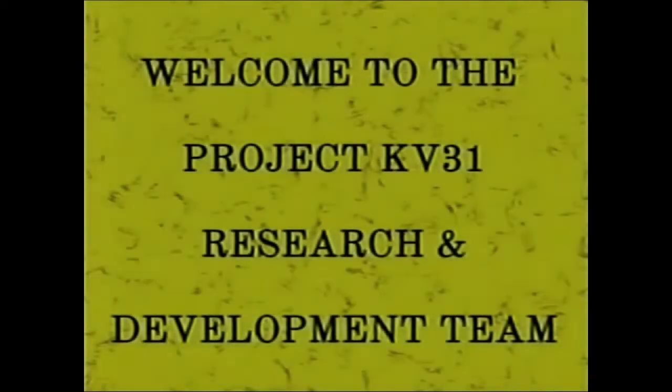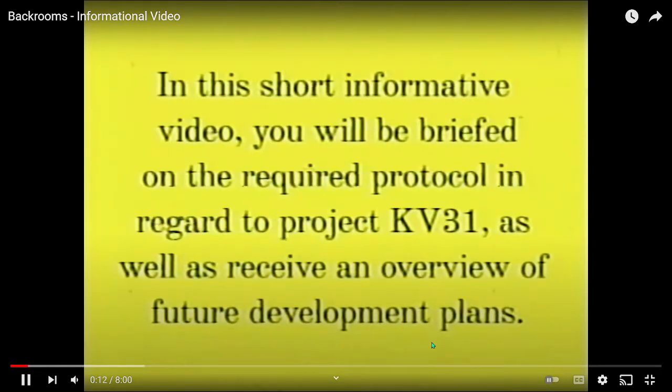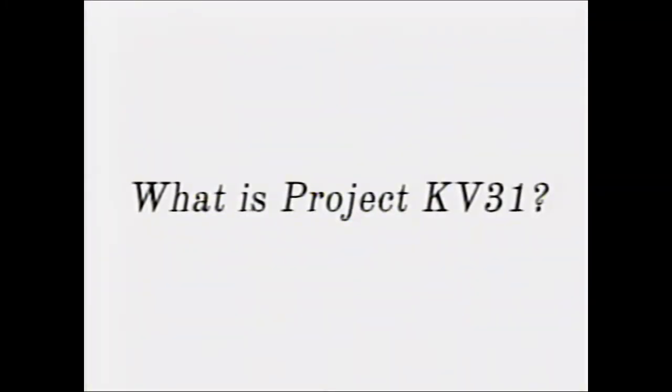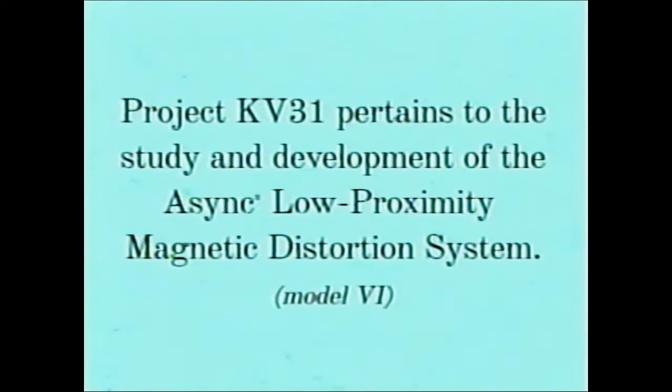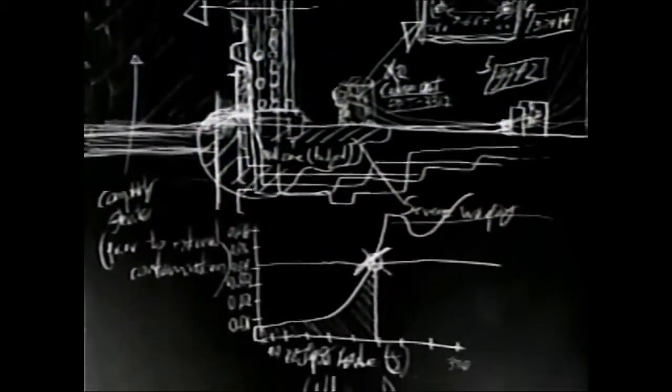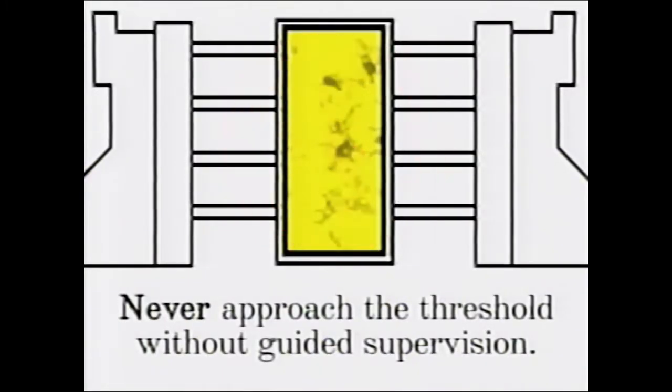For internal use only. Async. Welcome to the Project KV-31 Research and Development Team. In this short informative video, you will be briefed on the required protocol in regard to Project KV-31, as well as receive an overview of future development plans. What is Project KV-31? Project KV-31 pertains to the study and development of the Async Low Proximity Magnetic Distortion System. For the sake of convenience, you may hear your peers refer to the project under any of the following titles: The Machine, The Door, The Back Rooms, The Complex, Hallways. Unauthorized usage of these terms outside of the Async Research Facility is strictly prohibited. Reach the threshold without guided supervision.